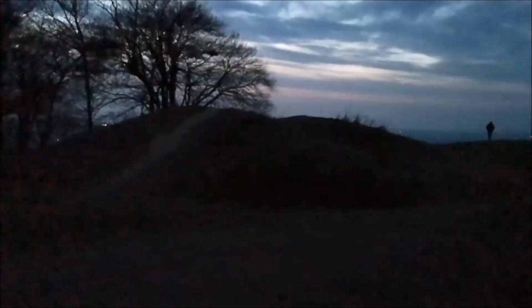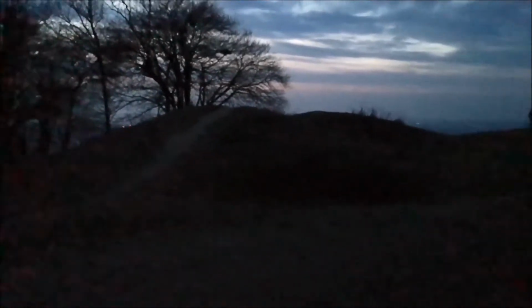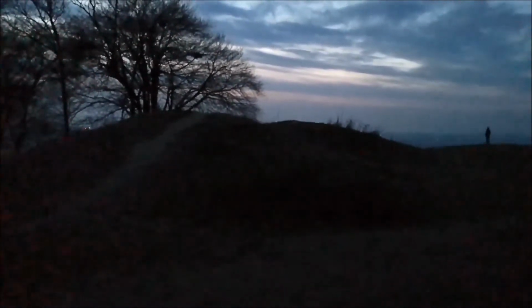to find the Neolithic barrow. So it's a bit dark now, but here's the barrow. Inside they found a 5'6" to 5'9" male, with an arrowhead. That was common in Neolithic times. They also found some pottery shards and some animal bones.